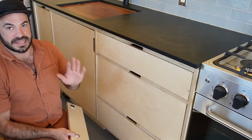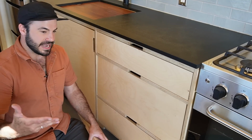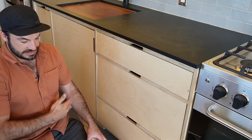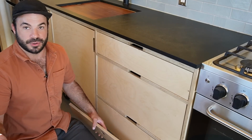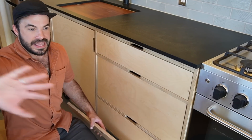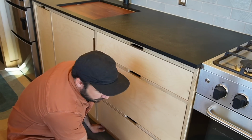What I like about this setup is that it doesn't cost you any space lost to the slides or the drawer box itself, and saves it all for storage. Because a lot of times the things you're putting in here might be awkward or bulky anyways, and you're just getting them out of the way, and you don't want to lose any of that space to a bulky slide mechanism.